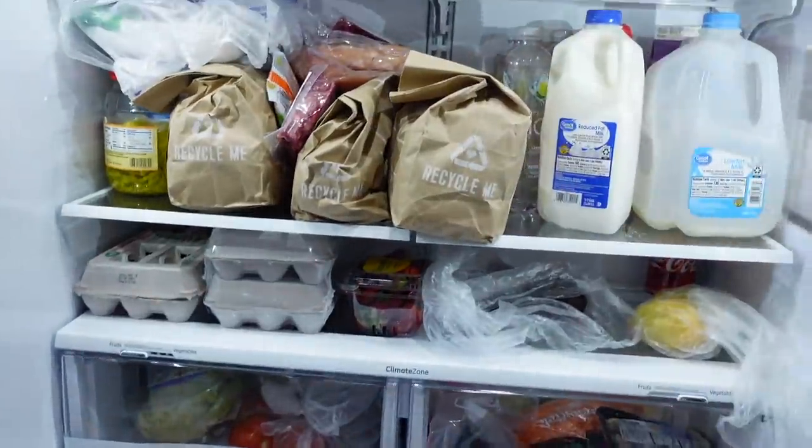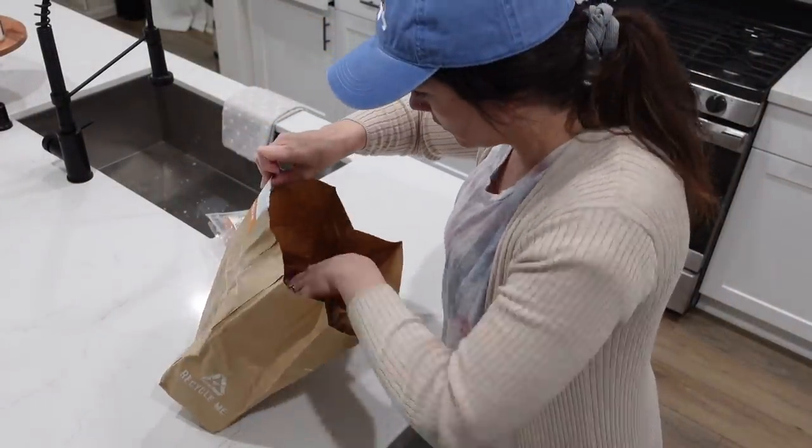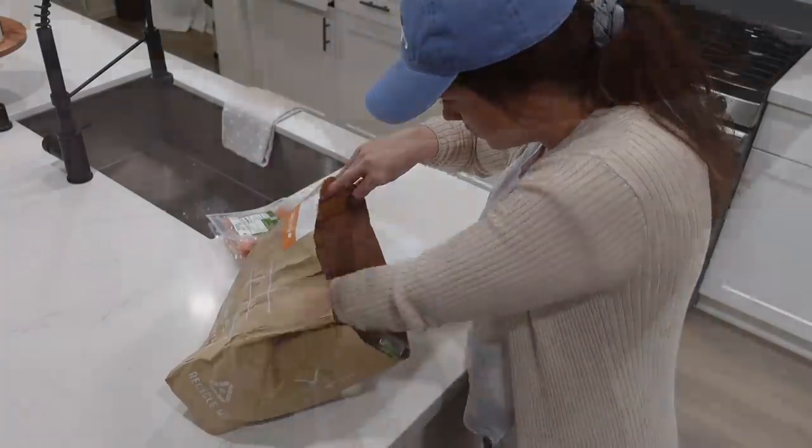So I opened my fridge just to pick out what I was going to make for lunch, and I decided on this Yucatan citrus chicken bowls from HelloFresh, and it was such a good meal.